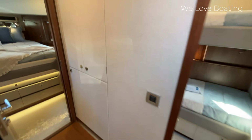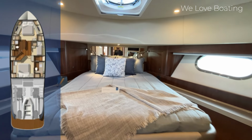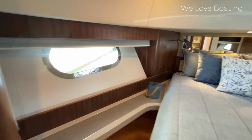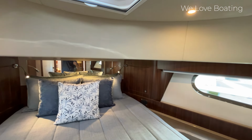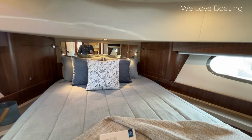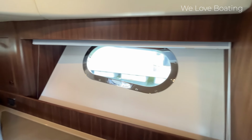It's a 3-cabin layout, and the VIP cabin, what you'd call the VIP stateroom, is here. Now it's serviced by the dayhead ensuite. This is a really nice cabin. You can see the amount of natural light that's coming in. That's that hatch that we saw in the forward deck. Queen size island, lots and lots of natural light.